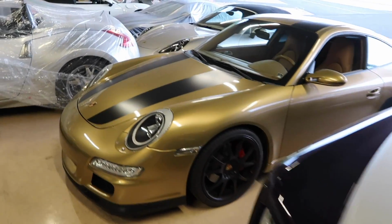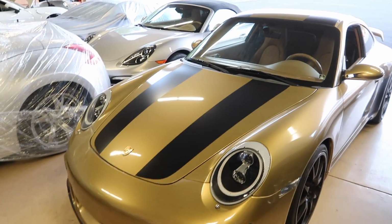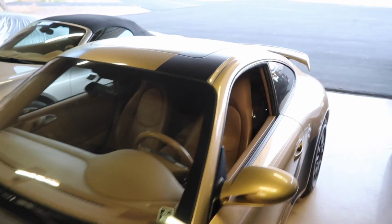Just like that, I am back from Vegas. We got the 911 sitting pretty amongst its brothers and sisters here at the JR Garage. It's finally back in the stable, running and driving with the big old LS3 in the back. So before it gets dark here, I'm gonna take Christian out for his first ride in the LS swap 911 and see what he thinks.